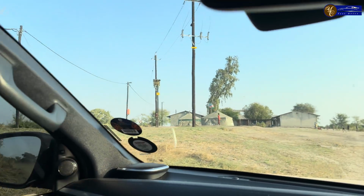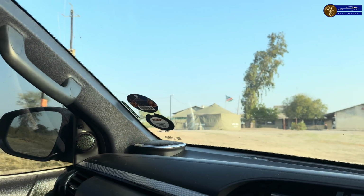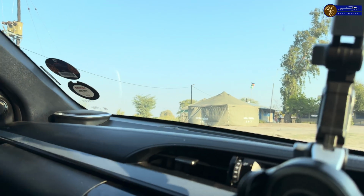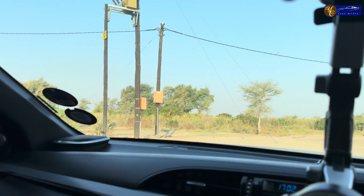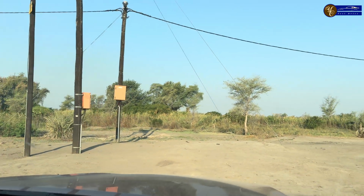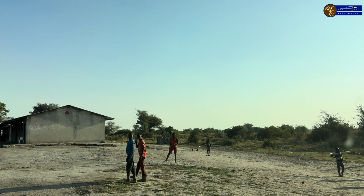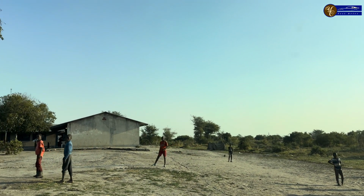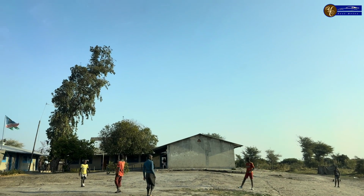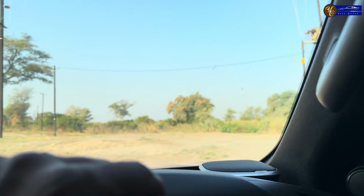Let's look at the transformer. Let me just quickly pull over here. Just want to check quickly something. Okay, these are the transformers. School kids. This is a sports field, kind of. They're playing soccer at the school. So cars are very rare.